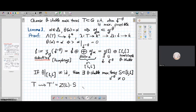Let me write down what I have just said: the minus one eigenspace for T prime, for the Lie algebra of T prime, is the sum of the minus one eigenspace for T and the direct sum, and this is greater than the minus one eigenspace of T exactly because you add some summand of positive dimension. So this dimension is bigger.